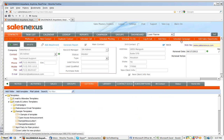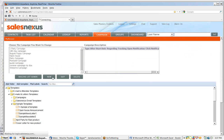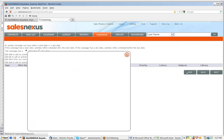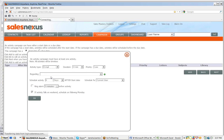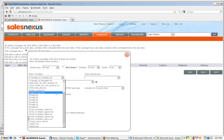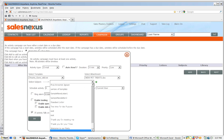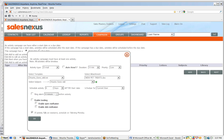Okay, if I'm scheduling a campaign, I'm going to create a real quick one-step campaign. I'm going to create a new campaign, base it on the start date because I want it to go the day I tell it to, and add an email. Pick my email template that I'm sending out. I'm going to pick my attachment from my library. They have to be stored in the library, not in the contact docs.